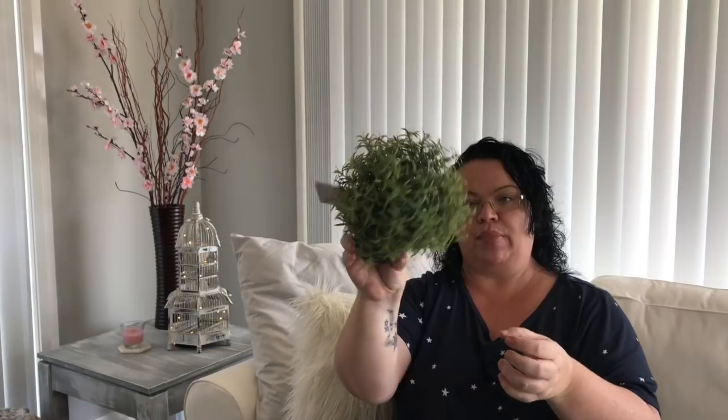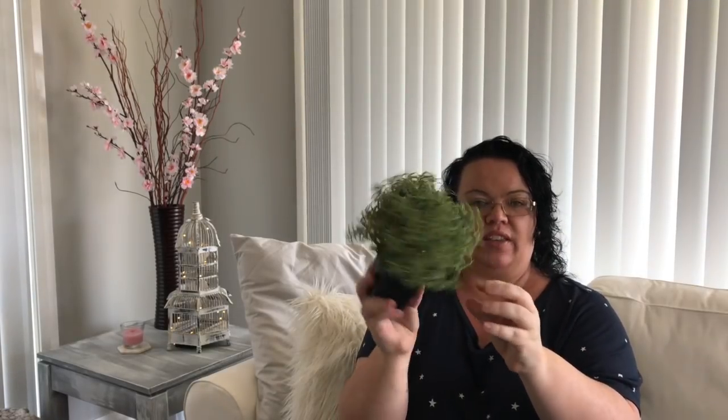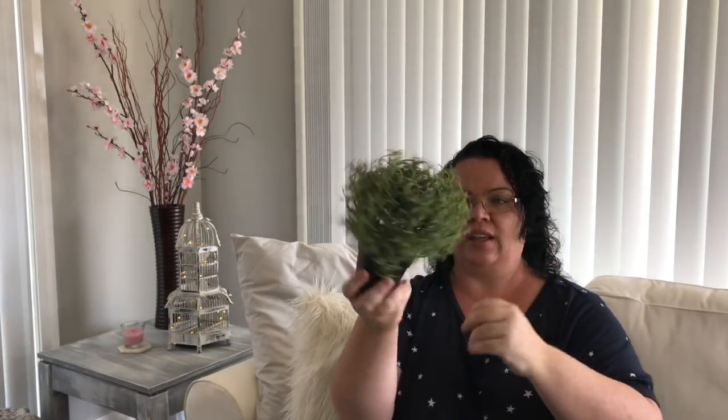The same $4.99 plant was one of these. I have no idea what this is trying to be or what the real plant would be called, but I just like the look of that. It's just a nice shrubby looking plant.